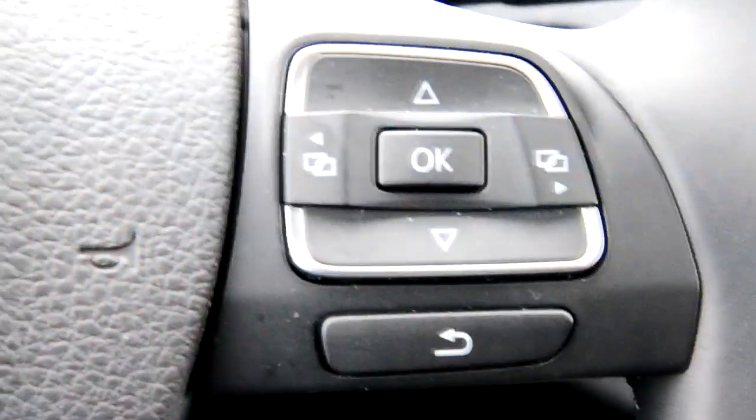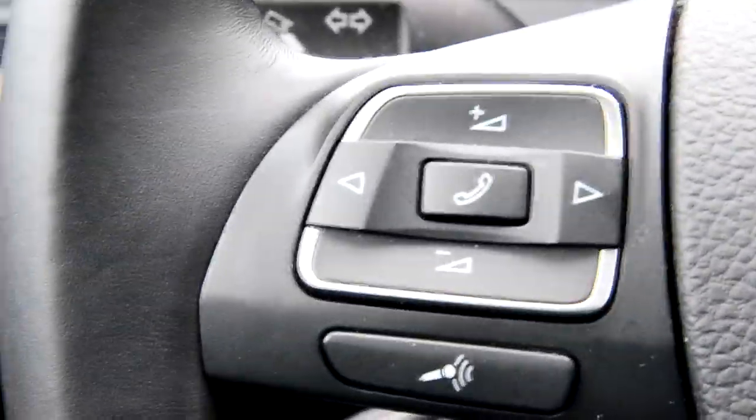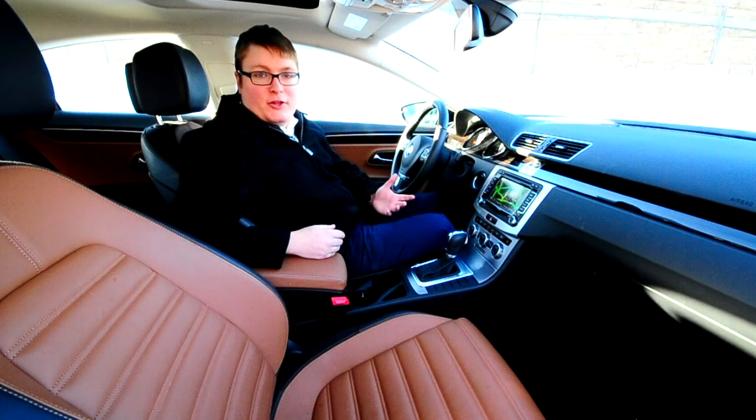Now, as far as the steering wheel controls go, they worked pretty well, but we did find them to be a little bit on the small side. Also, Volkswagen doesn't use the same general icons and pictures that other manufacturers use in their vehicles, so the learning curve took a little bit of time to get accustomed to.